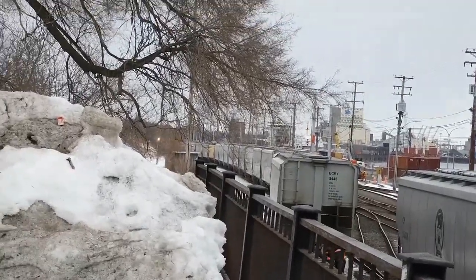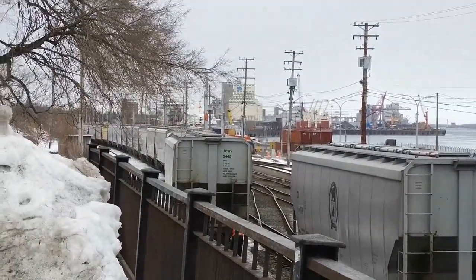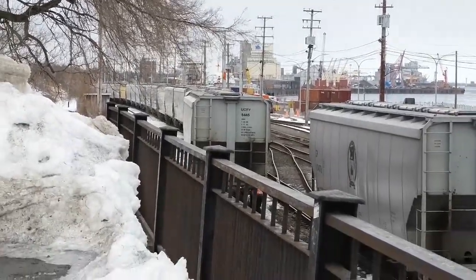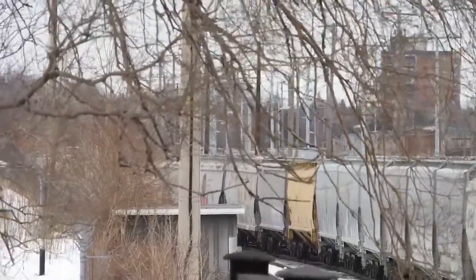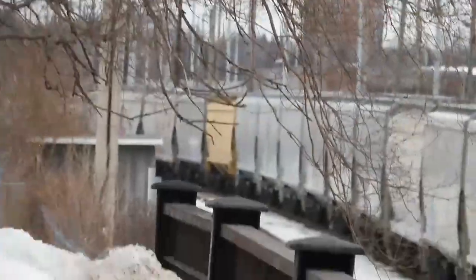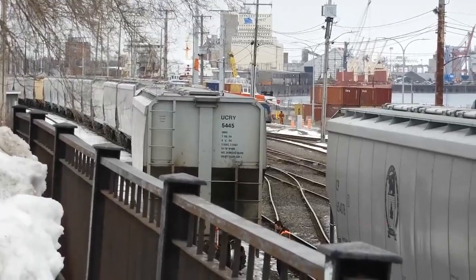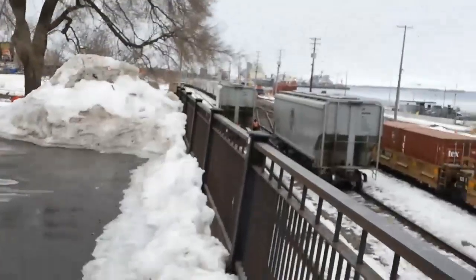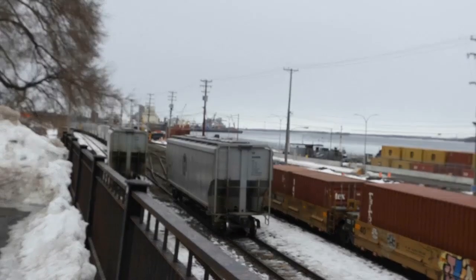Lucky it's not raining too hard today. Oh, I jinxed it, now it's raining harder. Taking her time, eh?